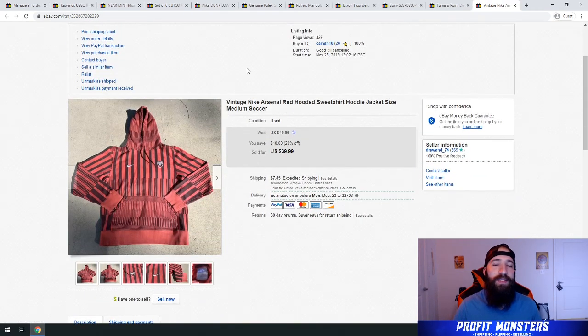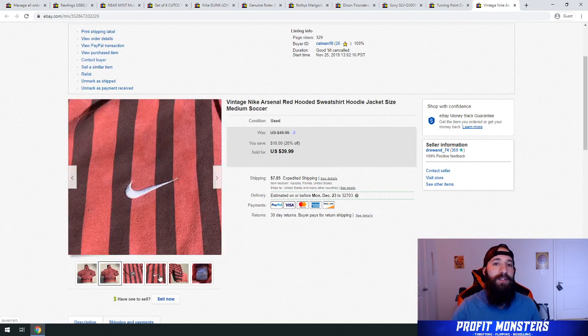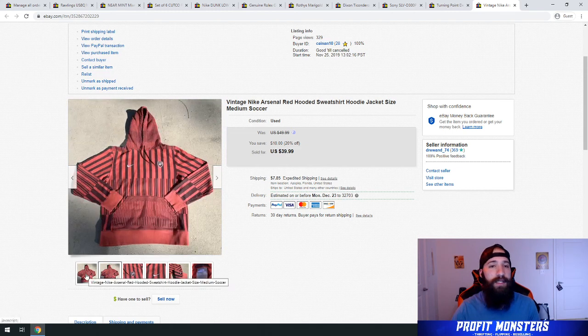This was a great sale. This Nike Arsenal hoodie right here that I got from my storage unit buddy, and I accepted a best offer of $35 with the buyer paying shipping on this, and I had $0 invested into it. So Arsenal is a soccer team. Nike is a great brand. The combination and the colors made for a really solid sale for a used hoodie.